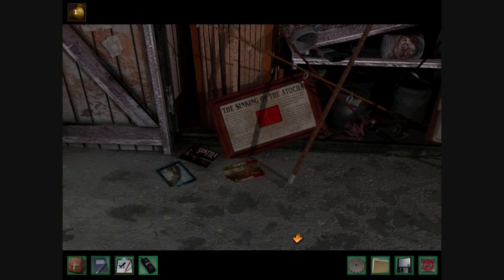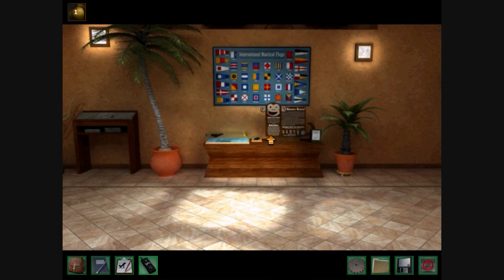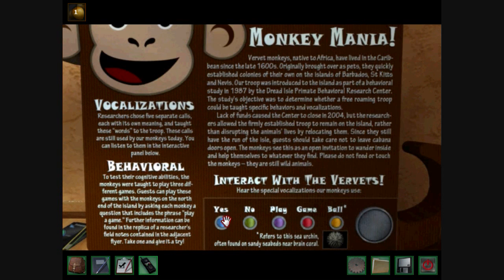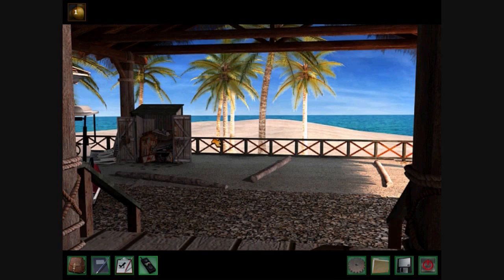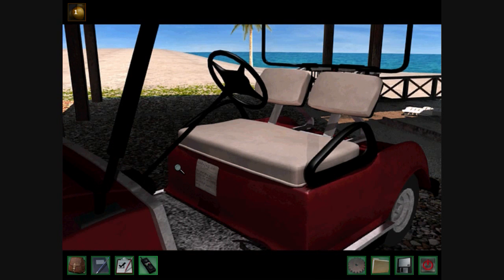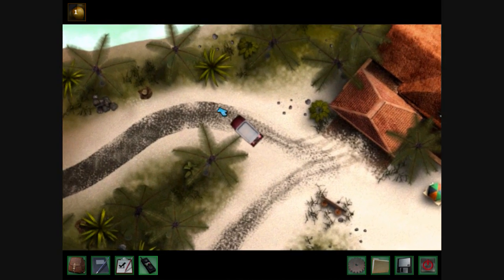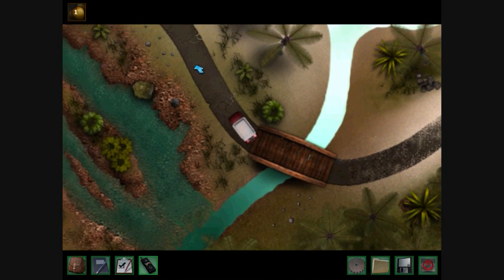Those monkeys are in big trouble now. And as you can guess, we're going to have to go to the area where the monkeys are and win the coin back by playing some games with them. I'm just taking the field research notes and checking out the monkey exhibit, just in case. Lucky for us, we have the golf cart, so George can drive over to where the monkeys are and challenge them to a game.